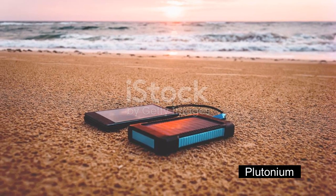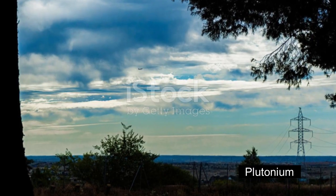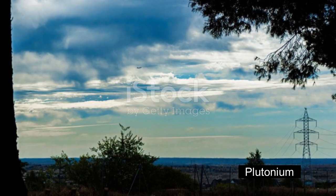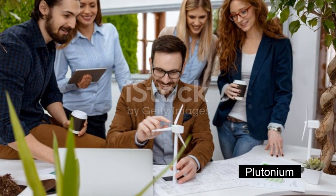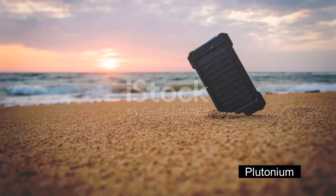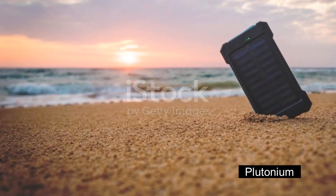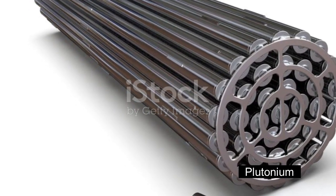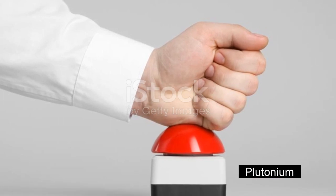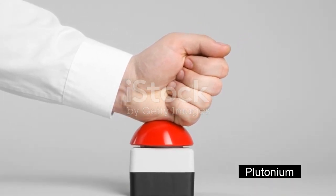These reactors have the unique ability to produce more fissile material than they consume, making plutonium a valuable resource for sustainable energy production. This dual nature of plutonium, its ability to both destroy and energize, is what makes it such a fascinating and controversial element. It's a testament to the power of nuclear science, a demonstration of how we can harness the forces that bind the universe together, for better or worse.